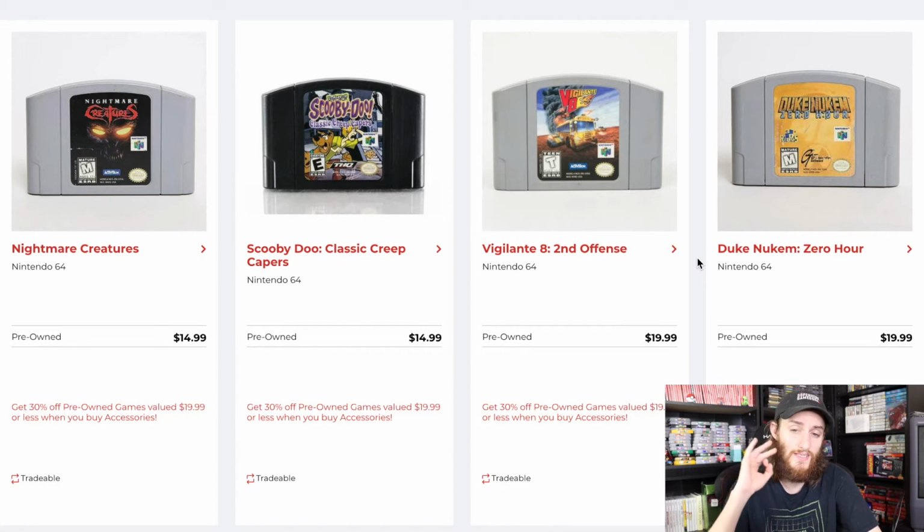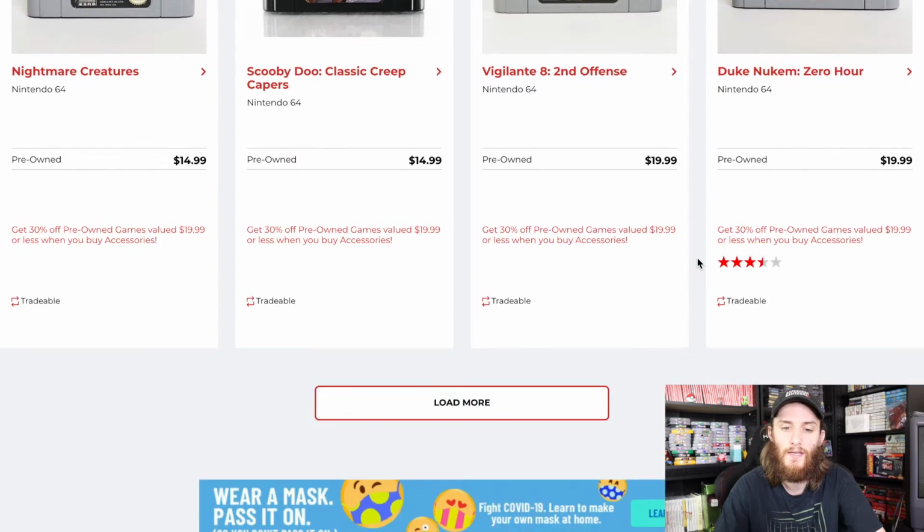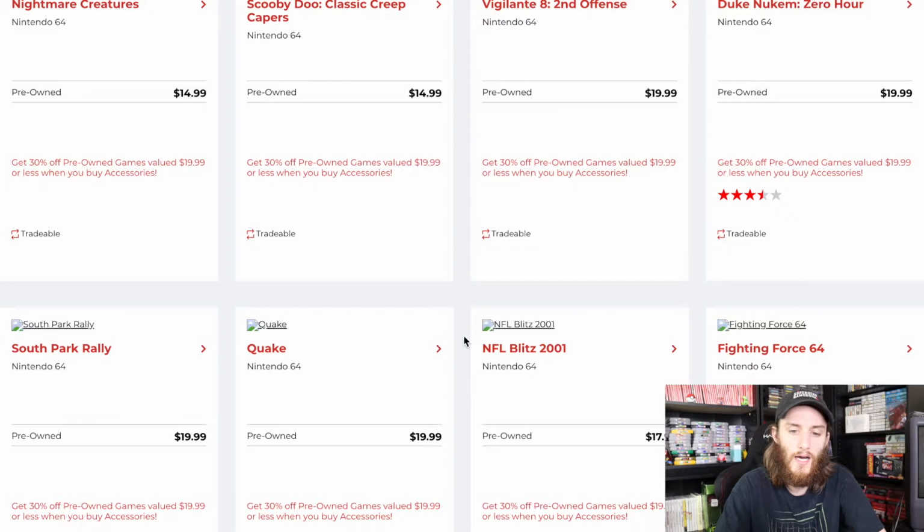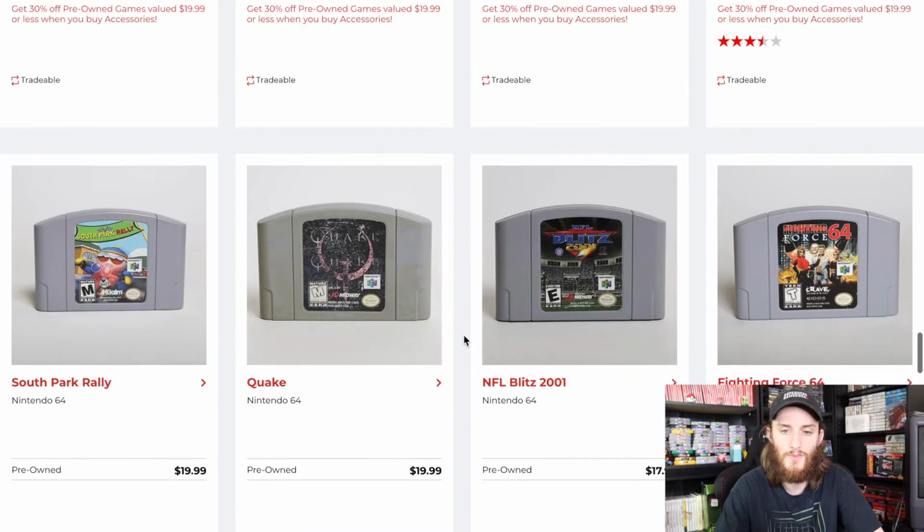Vigilante 8 Second Offense. I was a huge fan of Vigilante 8 when I was younger. I haven't played it recently just for whatever reason, but 20 bucks is a good deal there. There's another Duke Nukem game, and I'm going to do one more. I said I wasn't, but we're going on. There's some good games. Maybe we'll go through this one pretty quick.